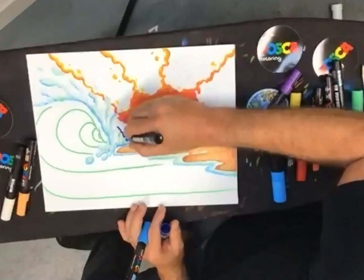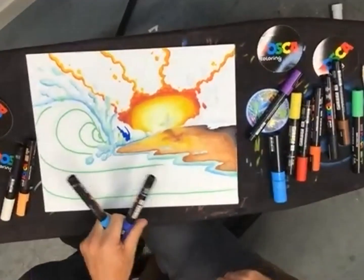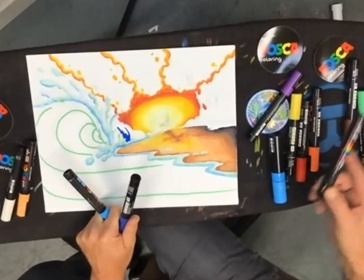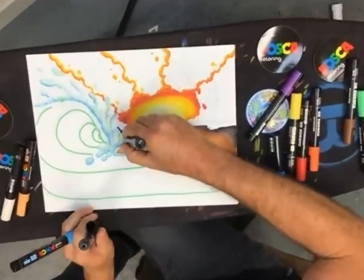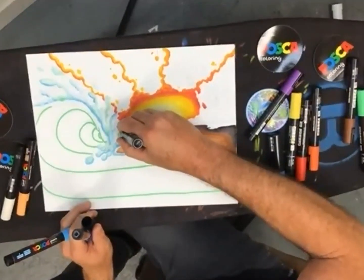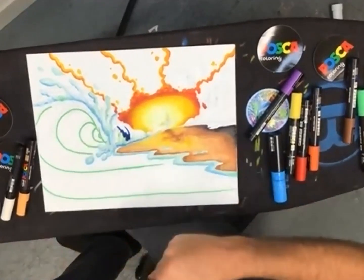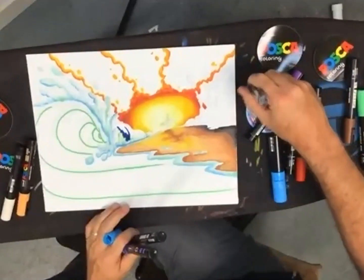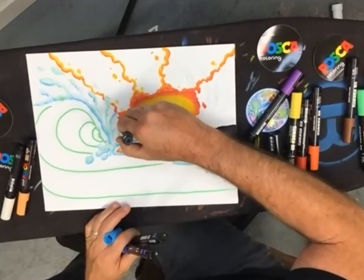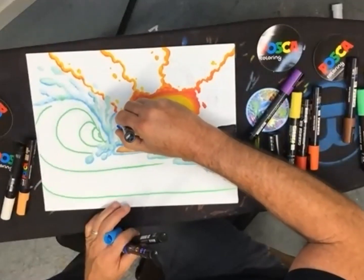So same thing as always, I'm using the darkest color in my color combination, which is dark blue. And I'm thinking that might not be dark enough. So I'm going to add a little bit of black in here just to darken it up a hair. And then I can take this light blue. I'm going to clean it off because I don't want any green or anything on it. And this is like just a big bubble.